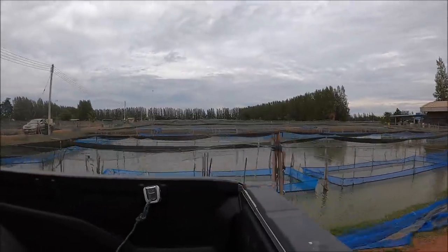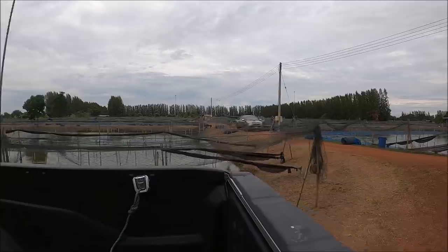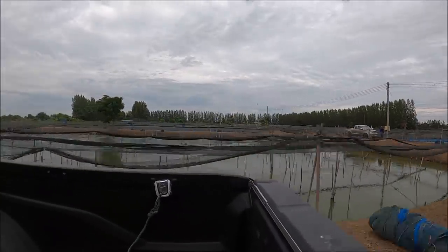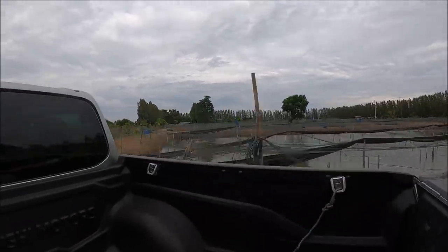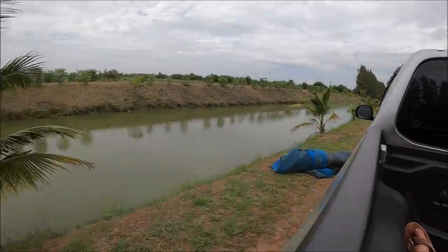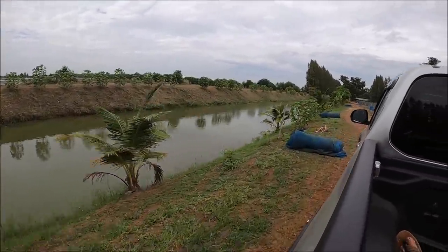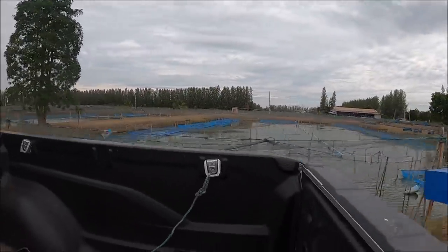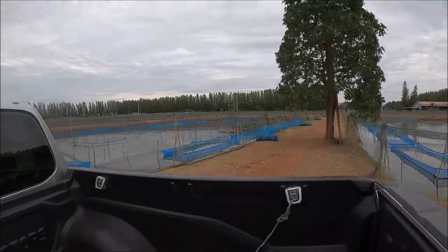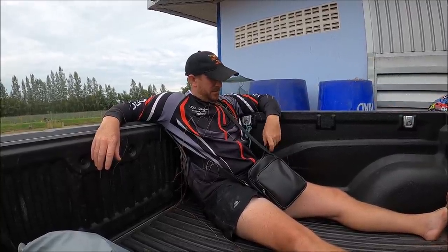Just swung around another corner and there's another absolutely massive area of more lakes, hatcheries. Covered with nets to stop the birds taking them. Absolutely incredible. Here's a klong running around the outside. You could spend a lifetime here just wandering around fishing. It's amazing. Absolutely amazing. Went past a couple of weeping willows there. Made me cry.